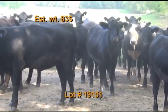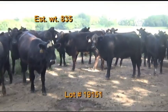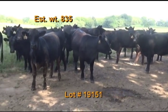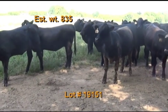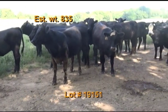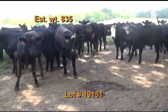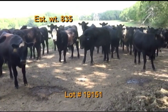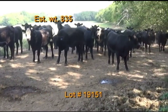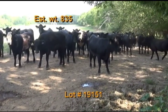Lot 151 is West Farms, Tennessee BQA certified, 64 heifers weighing 835. Graded 95% number ones. There'll be 95% black-hided and 5% Charolais or reds. They're 50% home raised by good Angus bulls. These cattle are on pasture plus 12 pounds of a commodity blend feed and free choice mineral.